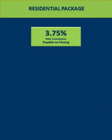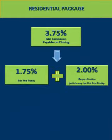In the residential package, the commission rate charged is 3.75% plus HST payable on closing. That package is broken down between a selling side and a listing side. On the listing portion, we take 1.75% of that 3.75, and on the selling side, we pay any other brokerage 2%. In many cases, our office could be representing both the buyer and the seller, so we would end up taking the complete 3.75% plus HST of the commission amount.